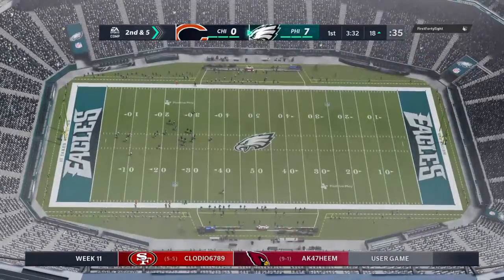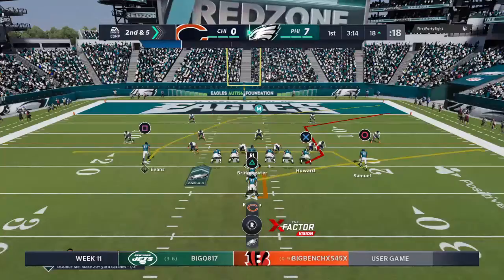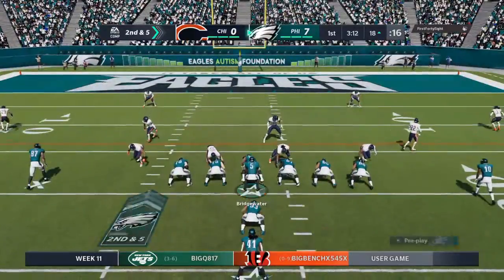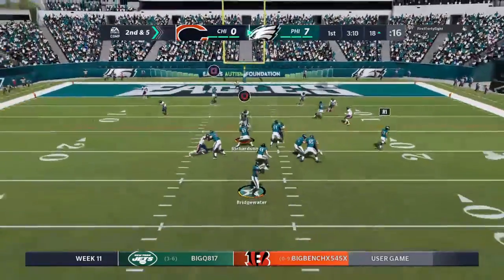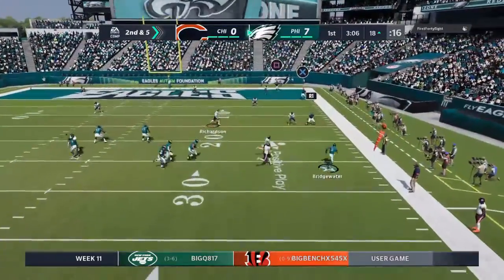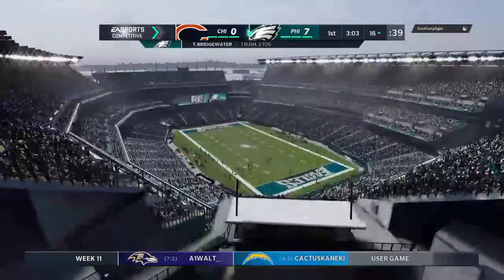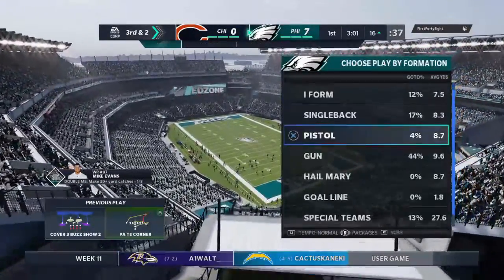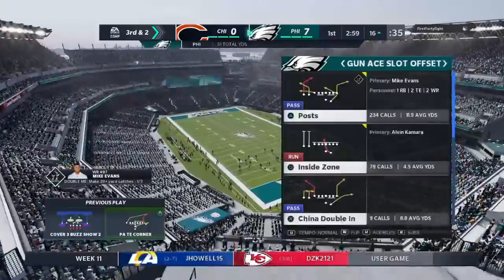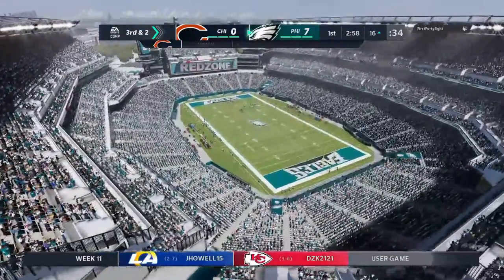Give him 5 on the carry there, and it'll be 2nd down. Brings up 2nd and 5. Bridgewater flushed out right. He'll try and run it. It's just a gain of a couple there on the scramble, and now it's 3rd down. Anthony Jennings on the tackle. A gain of 2. Brings up 3rd and 2.